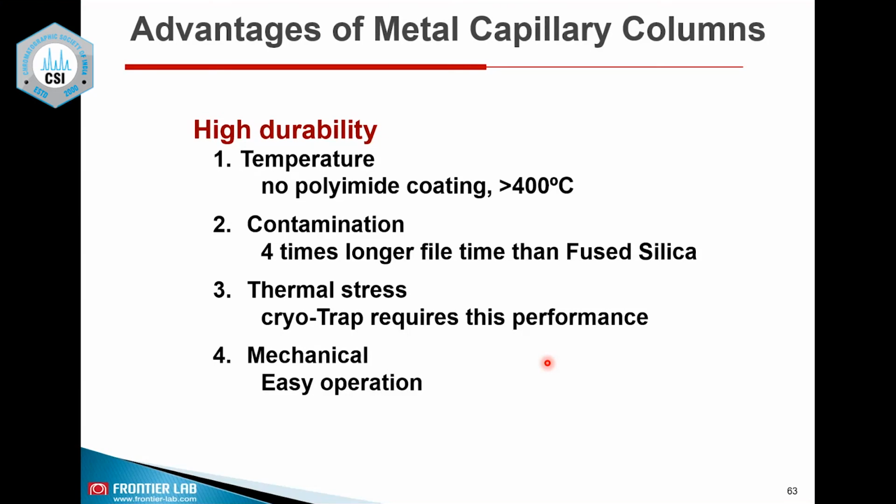compounds, and if you are using a cryo trap... Karthik, in number two, it is longer lifetime, because people may get confused. Yeah, that's correct. This is a lifespan. The file is wrongly put. It is a lifetime. Yes, that's correct.